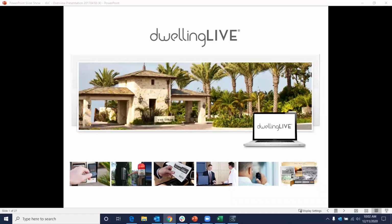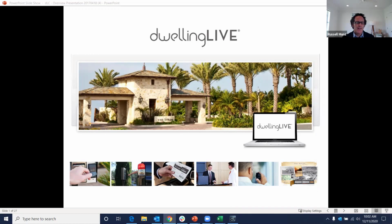So do you deal with gated communities or high rises, Russell? You know, yeah, some of them are gated and have security gates for the most part. And, I guess there's a few that are high rise. Oh, okay. That's mostly what Dwelling Live is focused around.